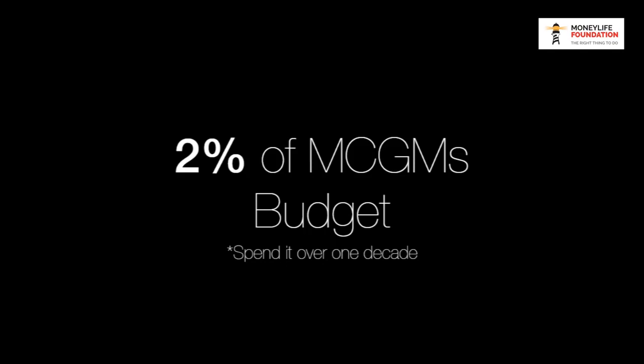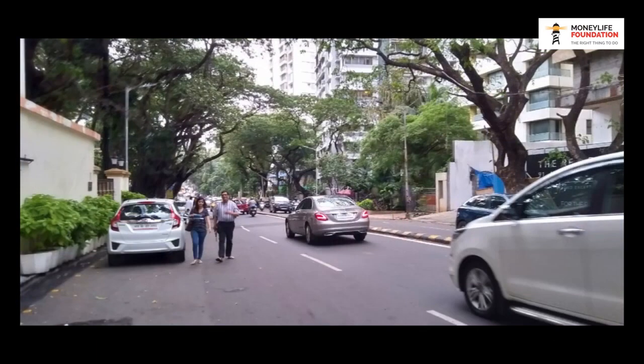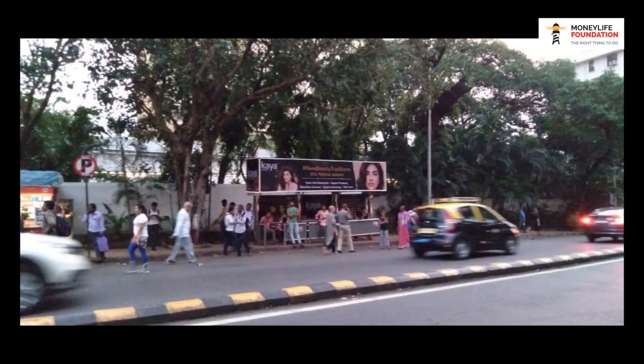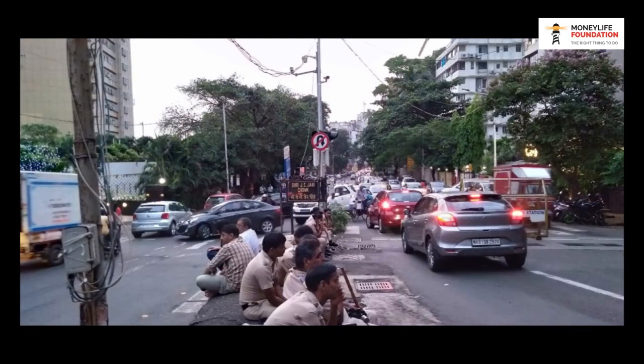So coming to my last model, I want to bring up that they are doing something, and they've worked on this thing called Mumbai Street Lab, which we worked on, and this is Nepean Sea Road. It looks like this now. People are walking on the road. There isn't enough space. There's bus stops. The same problems that we're seeing everywhere. This big mess.